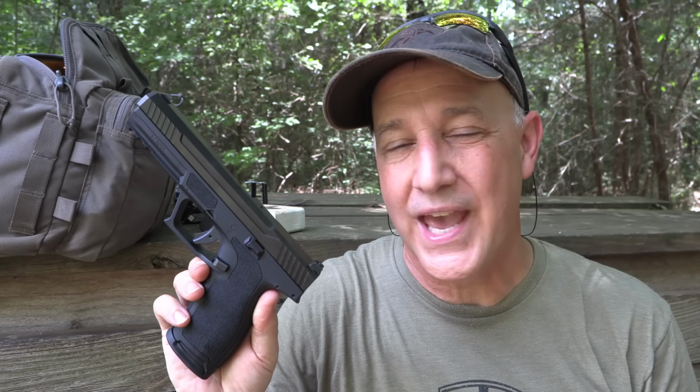Now guys, we put about 250 rounds through the Rock, and that's less than what I typically like to put through them. But with the cost of ammo being about $1 a piece, that was $250. And I've been buying this up as I can at $50 a box. But as far as reliability goes, we had one malfunction.